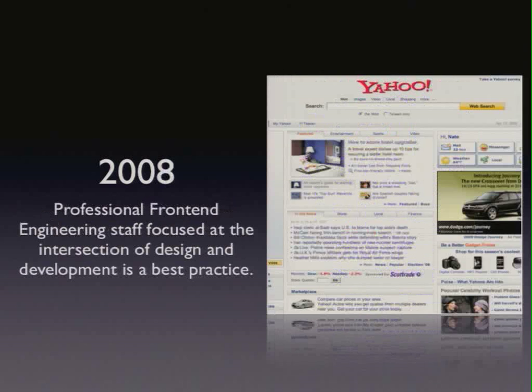In 2008, we're totally focused on that. We're figuring out new techniques for getting the most bang for our buck in terms of pixels, in terms of K, page weight, other things. And really having a team focused on that, I think, has emerged as a best practice.